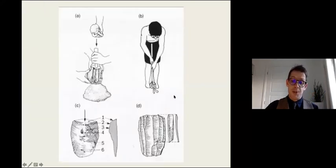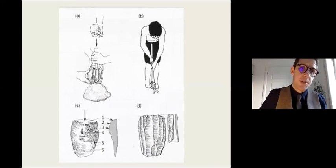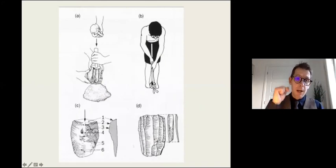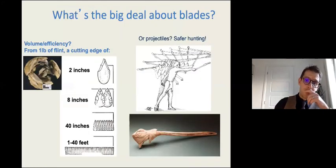Blade core technologies are associated with Homo sapiens, both within Africa and outside of Africa, and it's often used as a marker. If you have blade core technology, that's seen as a proxy for modern human presence. Although I think there's a growing literature from a few sites where it seems that Neanderthals and other human species, maybe like the Denisovans, were also producing blades independently. Blade cores can also be produced in later prehistory through the use of punches and pushers. So you're really maximizing your raw material use.